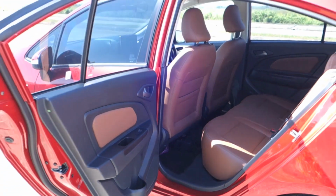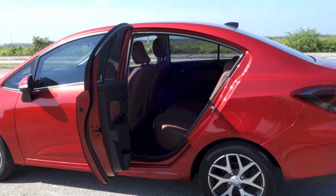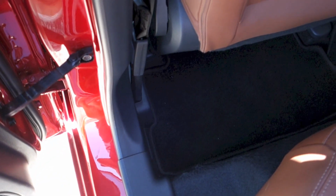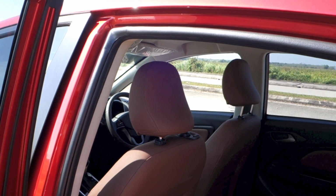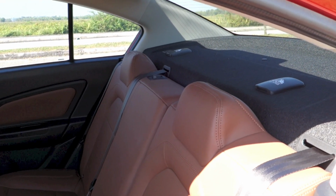The rear doors in the Persona do open quite wide, at an almost 90-degree angle, which does aid entry into and exit from the rear seats. Adjustable headrests for the front only. The rear headrests are built into the seat.